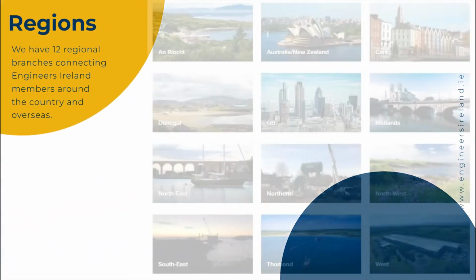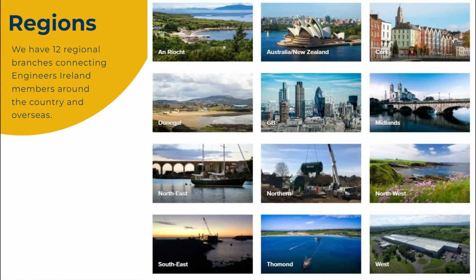On our website, we have what's called sectors, and sectors are broken down into our regions, divisions, and societies. With our regions, we have 12 regional branches throughout Ireland and overseas. So we would always recommend that you are affiliated with at least one of these. You don't have to be living within a particular region to be affiliated with it. As I mentioned a moment ago, a lot of these different sectors are running not only in-person events, but also online and hybrid events.